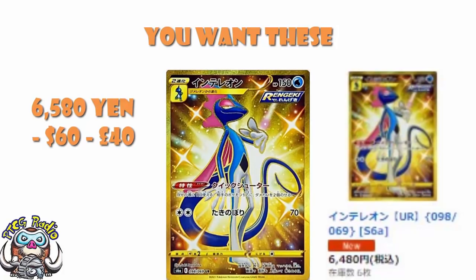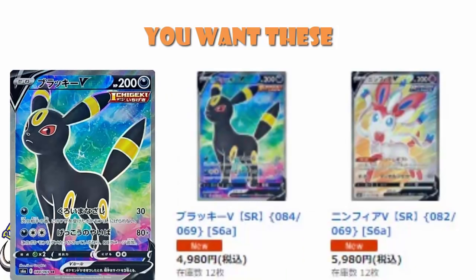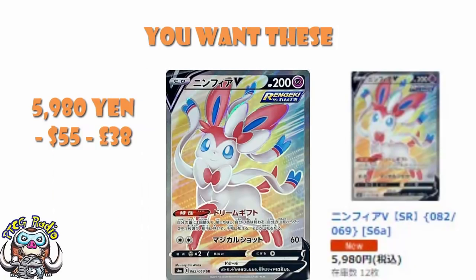And if we look at the full art Pokemon, Sylveon's number one. So there is a real fight between Sylveon and Umbreon for the most expensive cards here. I mean, to be fair, Umbreon's coming in 1,000 yen less. They're pretty close. But Sylveon is the number one here at 5,980 yen, which is coming in around about $55 or £38. So this is kind of cool. I mean, this is the Secret Rare that I pulled in my particular box. So I am frankly kind of delighted about that.